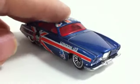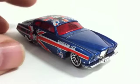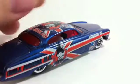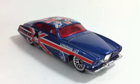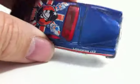The original release of Fish and Chipped is like a silver blue with a dark blue or a black bottom, I think. And this was the second release of a car that we've seen a whole lot of lately. Not really my favorite car, but I kind of like this one. I like the British thing going on there.